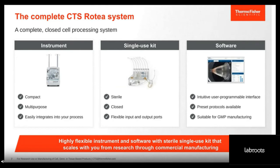And on the software itself, with the unique CellCam technology, you can visualize your cells while you're processing them. And this is the unique feature of Rotea, which you cannot see in other competitive products in the market. And you can adjust the G-force and the flow rate settings during process development. So the user programmable GUI allows you to easily create your own protocols, but we also provide preset protocols for different applications.